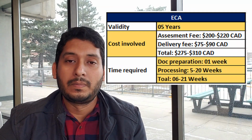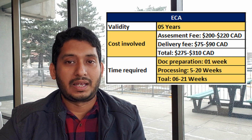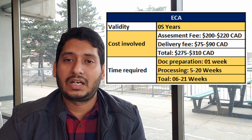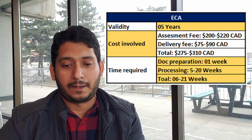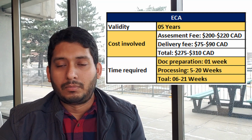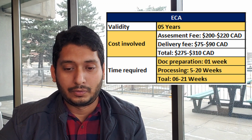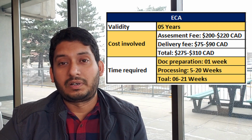Now let's go to the ECA part. The validity is 5 years. The cost involved: the assessment fee is around 200 to 220 Canadian dollars, because again that depends on the ECA organization you'll be going for. Then for the delivery fee, if you're looking for options with tracking, you're looking at 75 to 90 Canadian dollars. And there is also a cheaper version available.